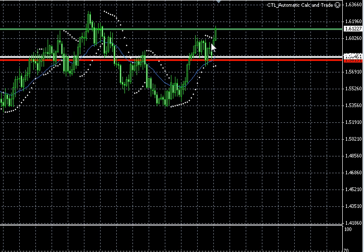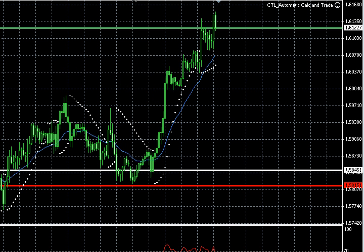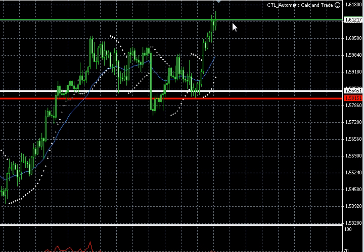It's my contention that we're very close to a high here. Looking at the 1 hour, pretty good divergence, 4 hour as well. This is part of the equation.